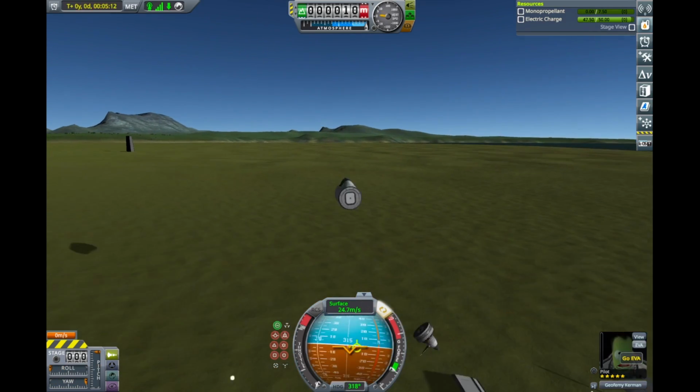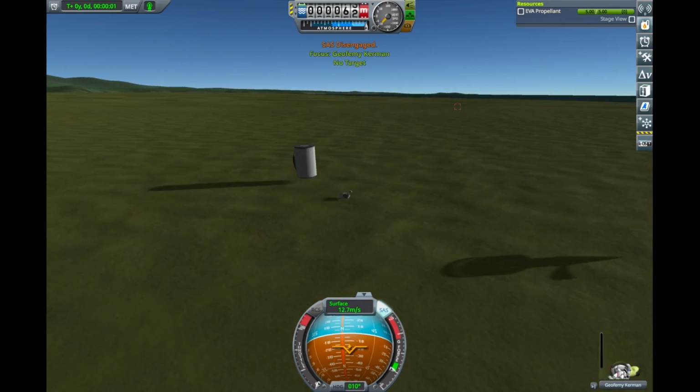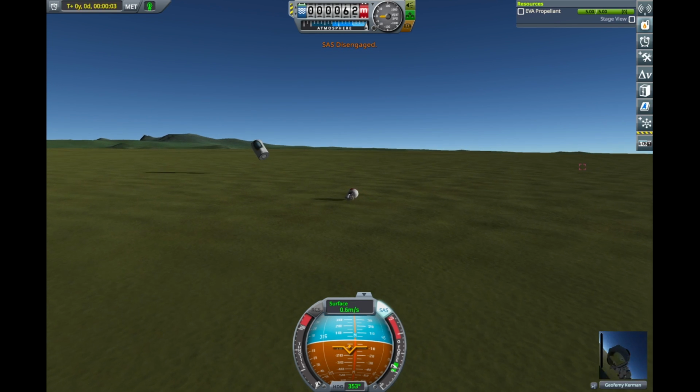Hell yeah. Can you get out now? Woo! I have Kerbal Crash System installed.